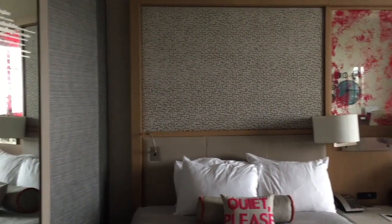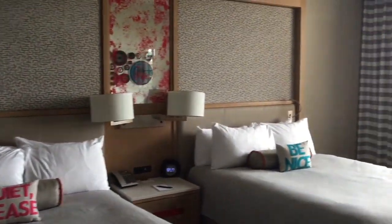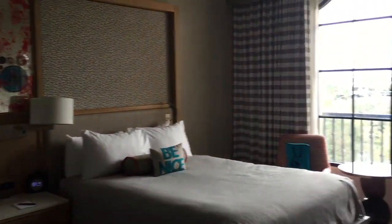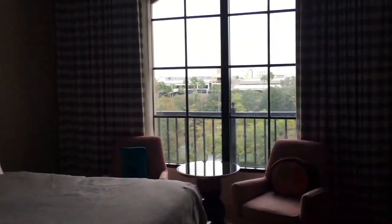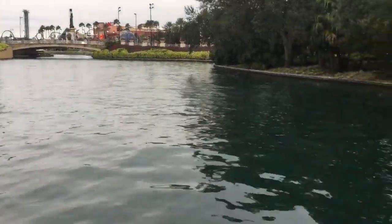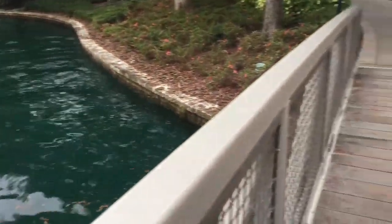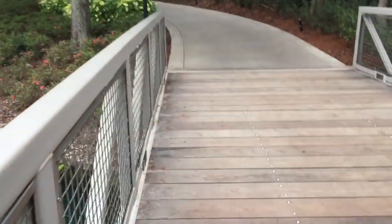So we've just arrived at the room at the Hard Rock Hotel. It has a lovely garden view, but I'm so excited to be at Universal Orlando to visit the different theme parks and to go on the different rides as well. So I'm just walking by the water right now on the way to City Walk. We've nearly arrived over at the City Walk area, but we won't be going to the theme parks today as it is already quite late in the afternoon.